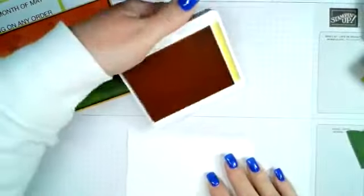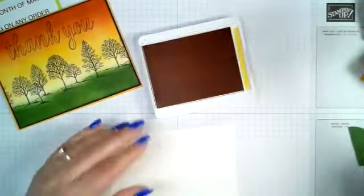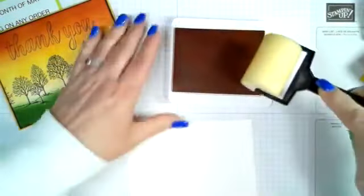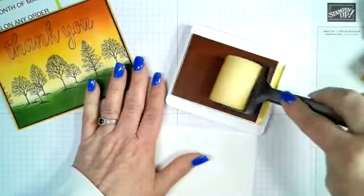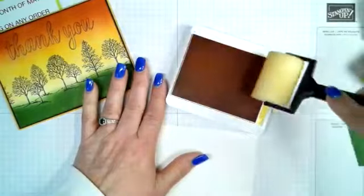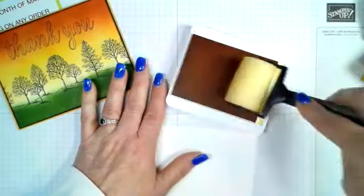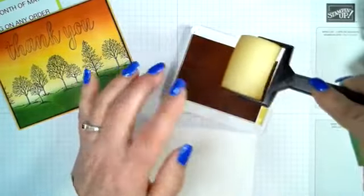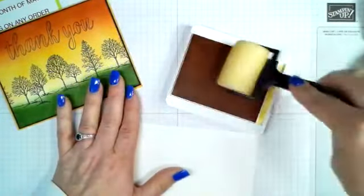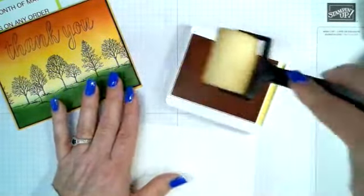And what I wanted to do with this was I wanted to cover all of this. Now, when you're using your brayer, make sure you don't go like this. You want to go all the way across because you want to make sure you get your whole sponge covered with ink. And if you go back and forth like this, you're only going to get a part of it. So you want to get the whole sponge.